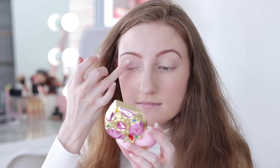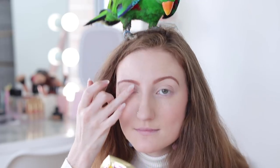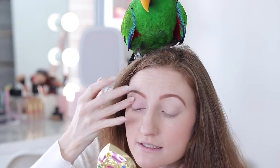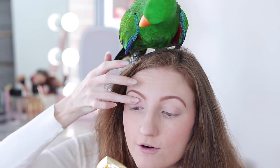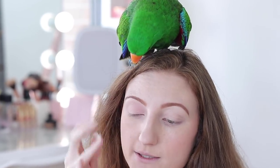I'm just gonna use this as an eyeshadow. I'm just gonna take my finger because I want a little bit of color on my eyes. Thanks, Archie. I'm just gonna take it all over the lid. Don't be afraid to use your makeup for things that it's not intended to be used for.